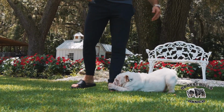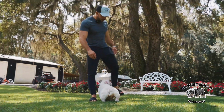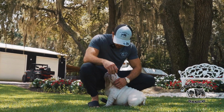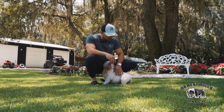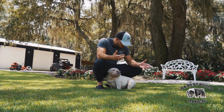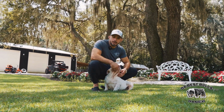But this is the Sugar Man. I had to show him off. My platinum boy. And they call this platinum. He's all white, but he's really a color carrier, and he's really nice. Nice rope, nice head, nice everything. We'll see how he grows up. We'll definitely be tracking his progress and everything. But let me know what you think about him. If you have any questions on him, let's rate him 1 through 10 at 6 months.